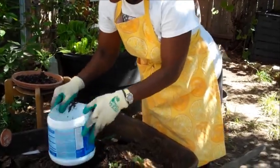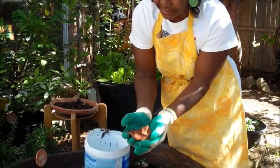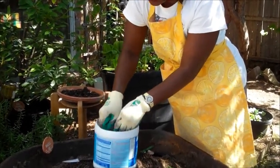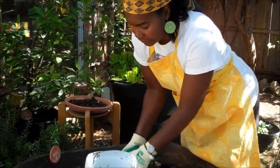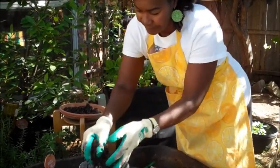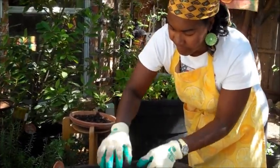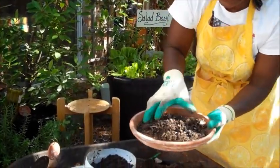We're going to add broken pottery shards at the bottom for drainage, some wet paper to help add nutrients to the soil and help break up the soil. And then we're just going to simply fill it up with quality gardening soil. Another nice thing to add to a container garden, you've got to see this.